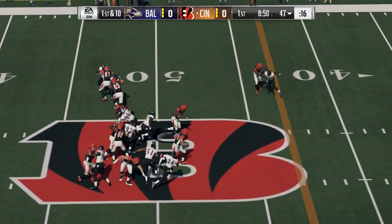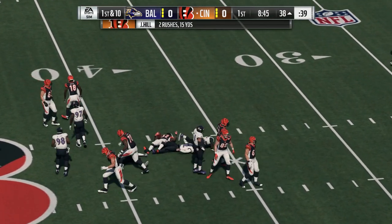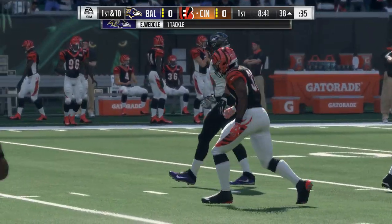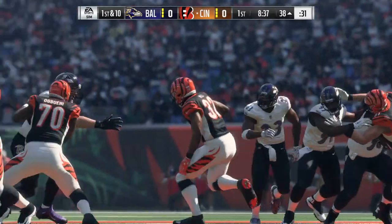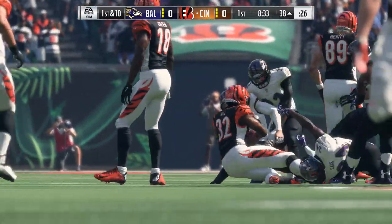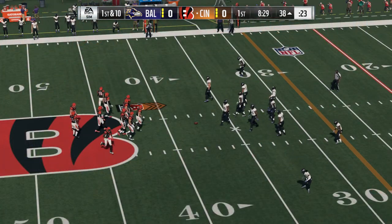Now a first down carry. It's Hill. And he's brought down. 15 more there, and they're on a roll. It's another first down. That, quite simply, is Jeremy Hill. A very powerful, compact back. He's always been that. Even back at LSU, that's where he honed that skill, right? Love to run between the tackles and take the contact as well as dish it out.